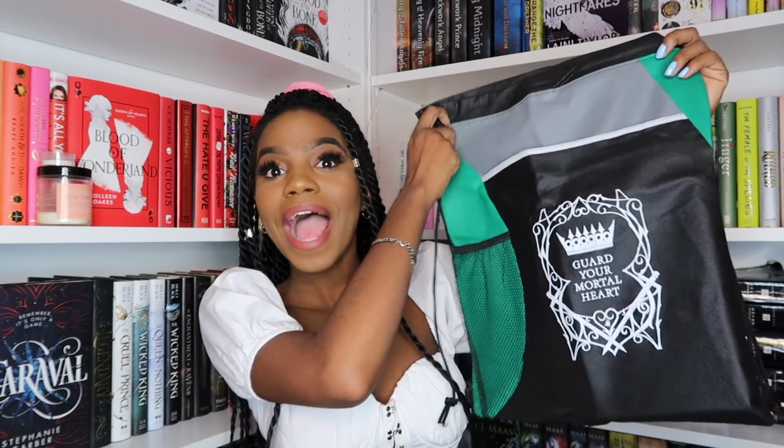And then they put the book in this. It is basically a drawstring backpack, and this is the Cruel Prince inspired one, and it says guard your mortal heart with a little crown on it. And I love this. I actually was looking for a drawstring backpack the other day when I was going to protest, and I couldn't find one anywhere. This definitely comes in handy.